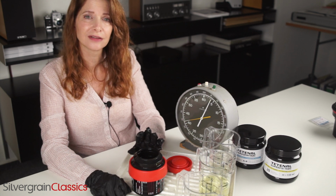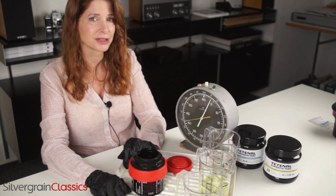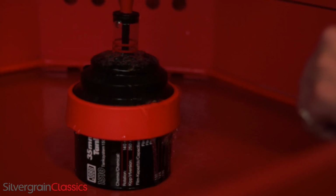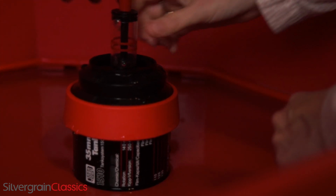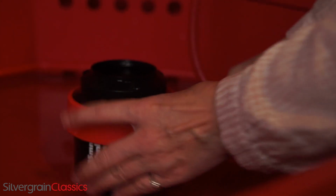So now we just have to give it a final rinse with the Jobo Cascade and dry it, and then we'll see what we have. The moment of truth. I'm excited.